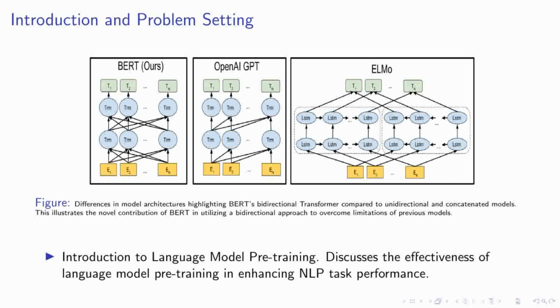Furthermore, the effectiveness of language model pre-training cannot be overstated. It is proven to significantly enhance the performance of various natural language processing tasks. By pre-training on a large corpus and then fine-tuning on task-specific data, models like BERT achieve remarkable state-of-the-art results across a broad spectrum of NLP challenges. This method not only improves model performance, but also reduces the need for complex, task-specific architectures.